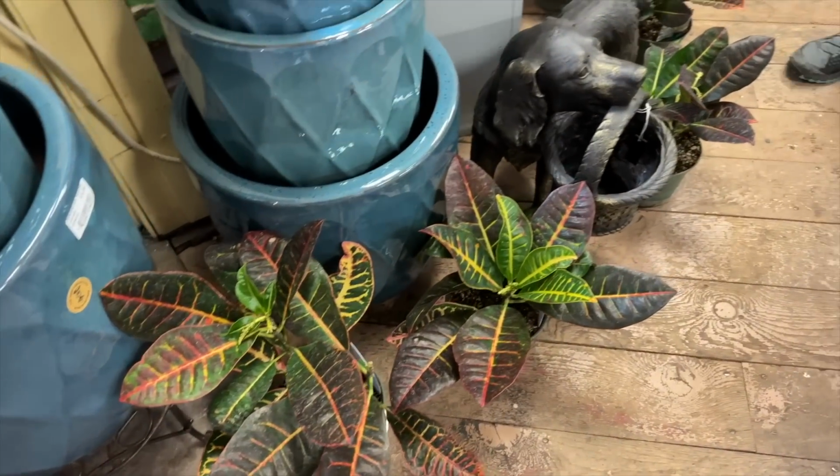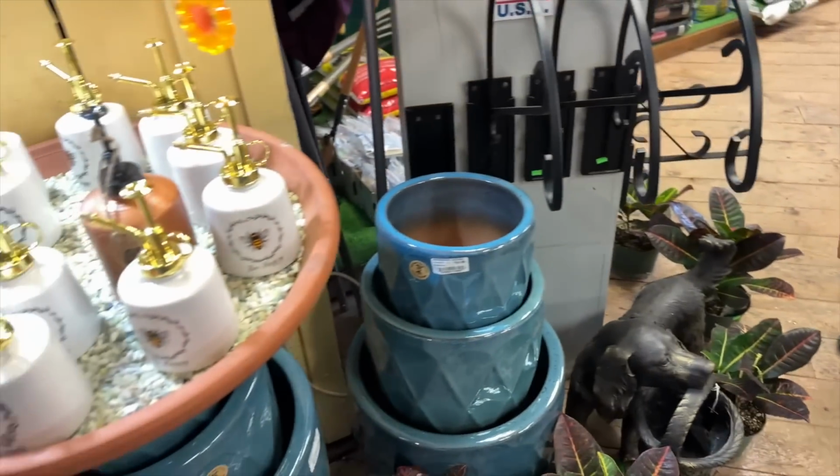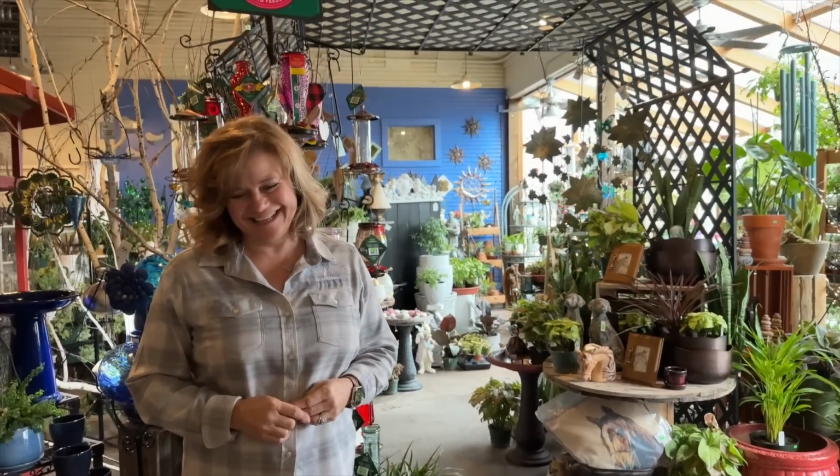I love crotons. They are really pretty. I love to use them in fall arrangements a lot. Oh yeah, that'd be really pretty in the fall. Or spring. Or spring arrangement, yes.